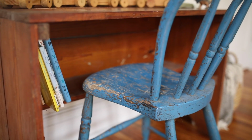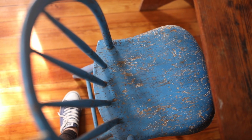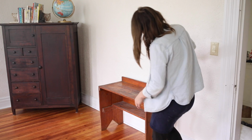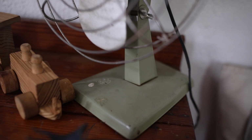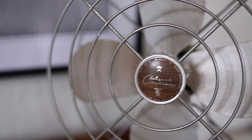It's very, very sturdy, which is one thing I usually have trouble with when finding antique chairs, is they need to be repaired quite a bit, and then if we don't get around to it, we have a wobbly chair. I also found an antique train and then a green fan. All of these things I just thought looked so pretty together, anchoring my new gallery wall, and it just adds something extra to this wall that has previously been blank since we moved in.